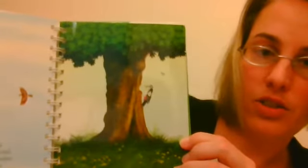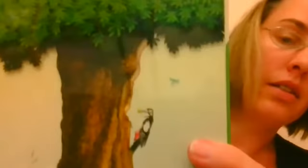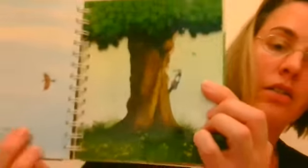Here is a picture of birds up in the sky. Oh, it gives us some words about the tree. It says, trees are very big plants. Their branches, their bark, and their roots give food and shelter to many different animals. You guys see anything on that page? I see one thing. I see a bird and a bug. I'll put it closer. It's a dragonfly and a woodpecker. And that bird is making a hole in the tree.